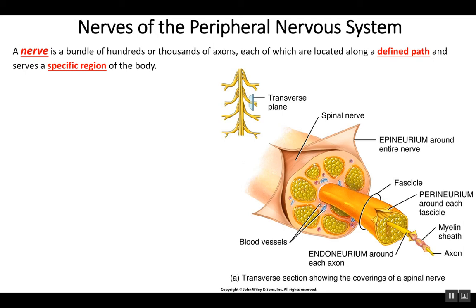Let's look at how information in the mode of action potentials, nerve impulses, get into or out of the CNS. They do this by being housed in a spinal nerve. So, a spinal nerve or a cranial nerve is a bundle of hundreds or thousands of axons, each of which are located along a defined path and serves a specific region of the body. So these nerves, whether they're spinal or cranial, are part of your peripheral nervous system. So they're outside the CNS.